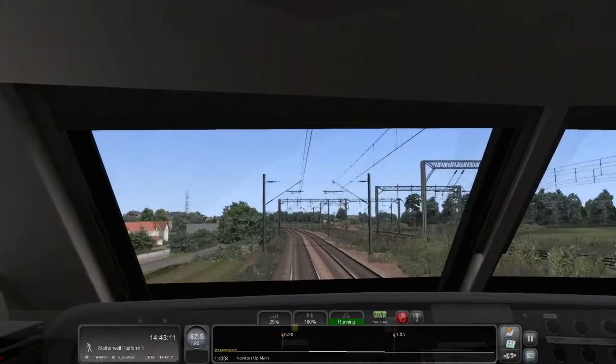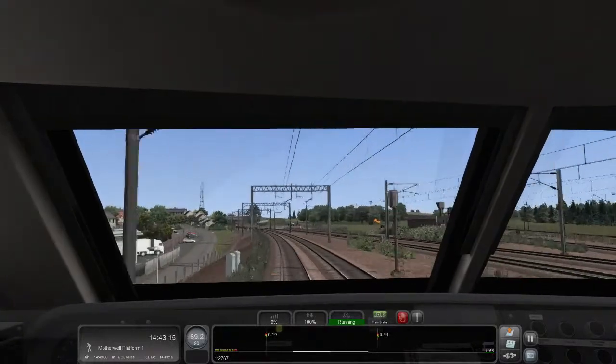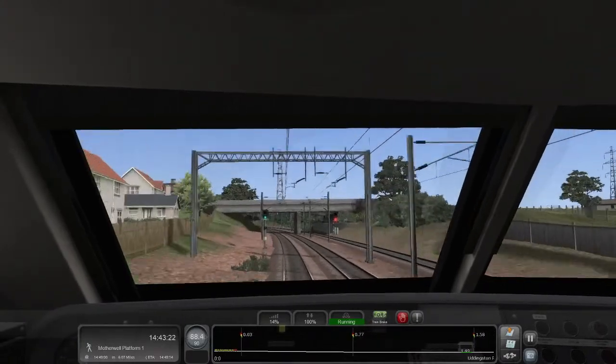Now just past Newton Station, we diverge off from the main lines towards Blantyre and we continue towards Uddingston, which has just popped up on our heads-up display. Yeah, the 59 in Train Sim sounds nothing like what it does in real life.